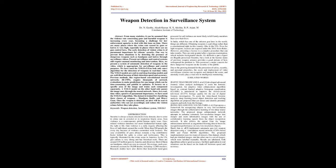The YOLO models are end-to-end deep learning models and are well liked because of their detection speed and accuracy. Previous methods, like region-based convolutional neural networks (RCNN), require thousands of network evaluations to make predictions for one image, which can be time-consuming and painful to optimize. It focuses on a specific area of the image and trains each component separately. A YOLO model, on the other hand, only passes the image once through the neural network. Since, in a real-time video, speed is of paramount importance, we have used the YOLO v3 algorithm.